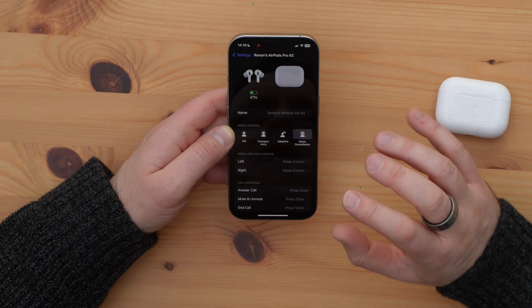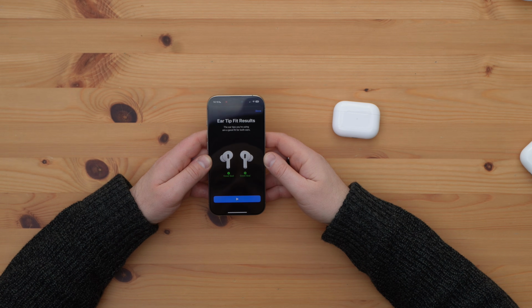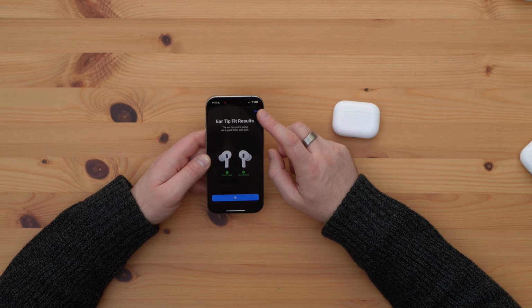Okay, so I have noise cancellation on now, and interestingly, when I speak, it immediately jumps back to transparency mode. So that's obviously that adaptive conversation mode that I just turned on. It's detecting me talking to you guys, and then when I go quiet, they go back into noise cancellation mode, which is cool. So now I'm gonna go and do the ear tip fit test. So it says I have a good seal, so yeah, that seems to be working really well.